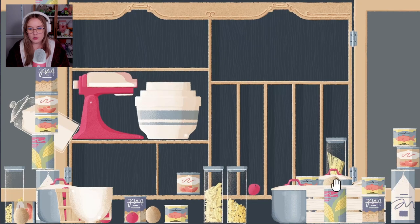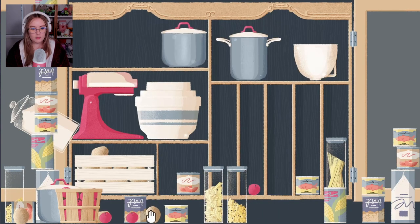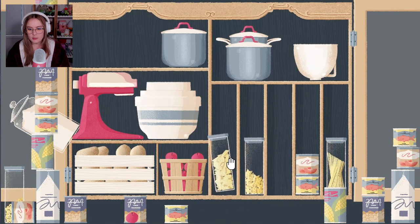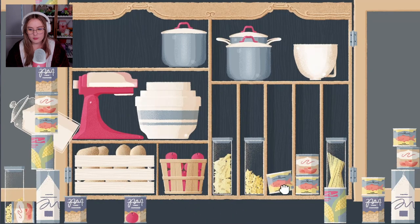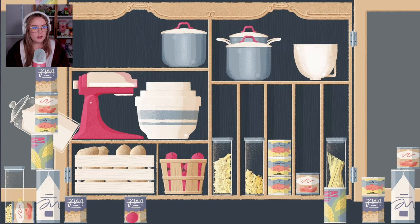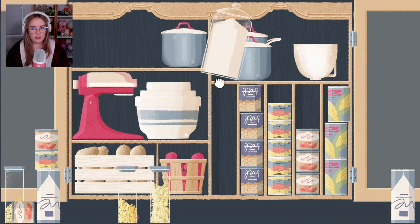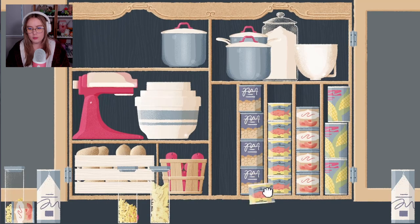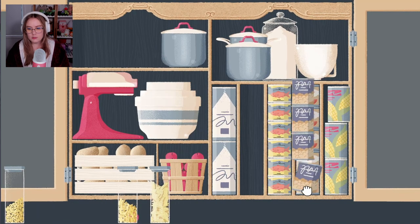Okay, the pots are all going together. I think the potatoes go in there. Okay, cans are definitely all getting stacked in here somehow. Fish. This person has a lot of tuna. Oh, you fit good there. You snapped in place. You know where you belong. Okay, so these are probably all gonna have to be in.